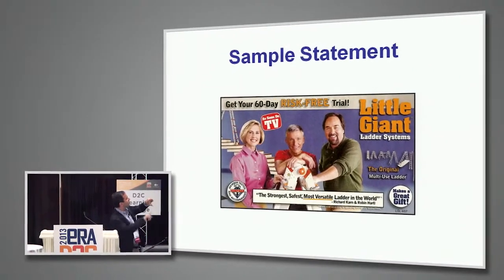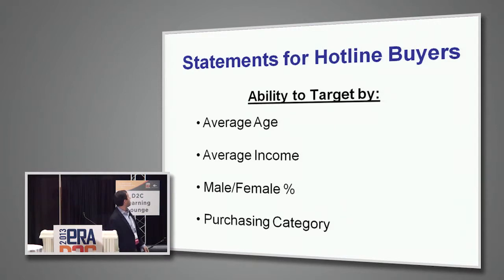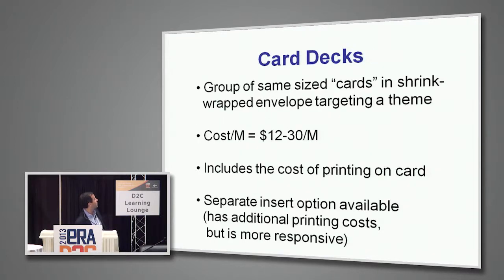Here's an example of a more narrow piece, usually 3.5 by 6 inches, that's going to fit inside of a billing statement. You can target by the same categories as before: age, income, female, and purchasing category. Moving on, card decks.